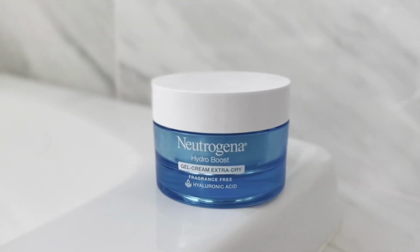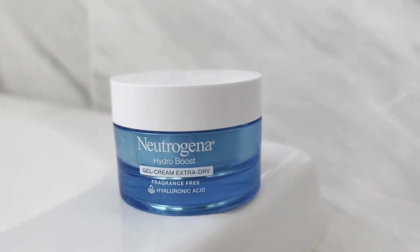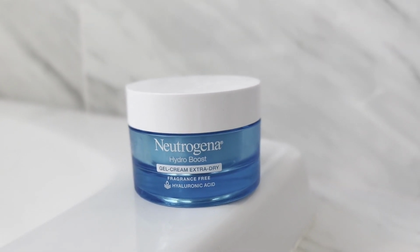Let's talk about a moisturizer, and you can use this both day and night. This has blown me away, and I've used this many times before, but I came back to it and I was like, I can remember now how much I love this. And this is the Neutrogena Hydro Boost Gel Cream Extra Dry. They have a regular version and an extra dry version, and the reason why I'm recommending the extra dry version is because I feel like the formula is so much better, and it's also fragrance free.